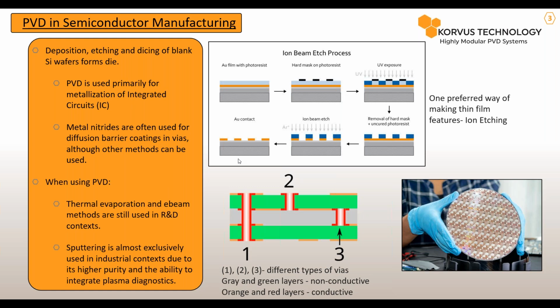And when using PVD, thermal evaporation and E-beam evaporation are still used in some R&D contexts where material usage is quite important, so you don't want to waste any material, or expensive ion etching equipment may not be available. However, in industrial contexts, sputtering is almost exclusively used due to its higher purity, because there are no boats or crucibles involved, and also the ability to integrate plasma diagnostics, which we're going to talk a little bit about on the next slide.